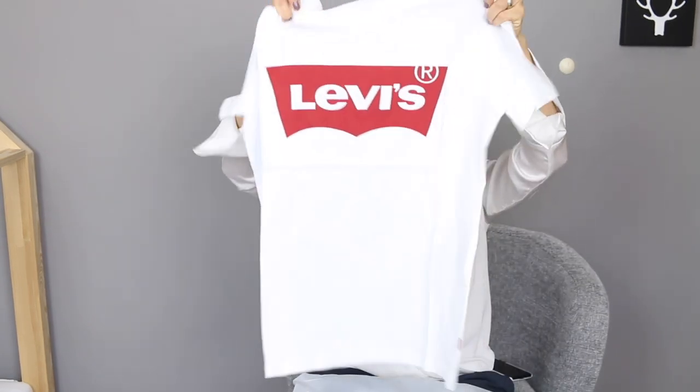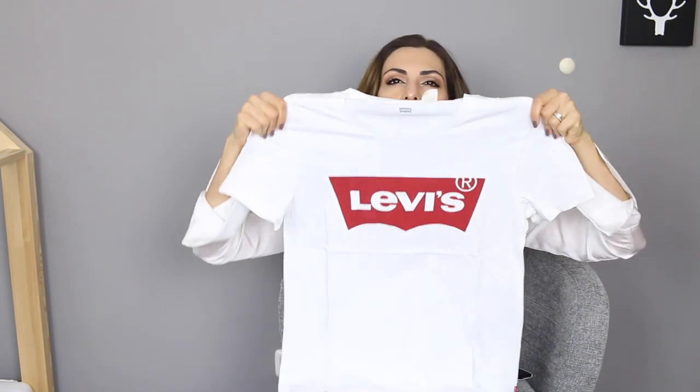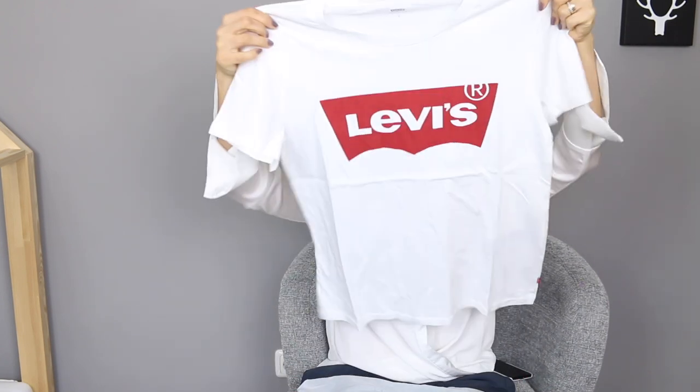The first thing I bought was a white t-shirt, very basic stuff, because as you probably understand from how I style, I like very basic colors, not too many colors, and I don't like too many flowers. A white t-shirt, as you can see, with a Levi's print on it.